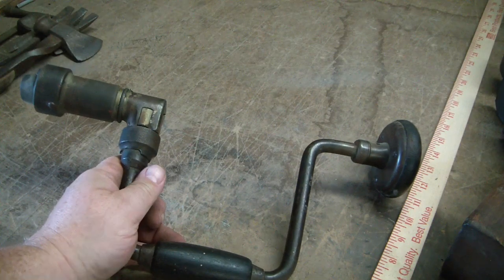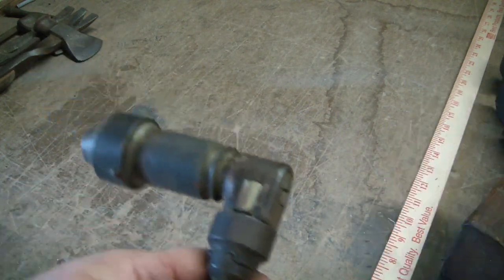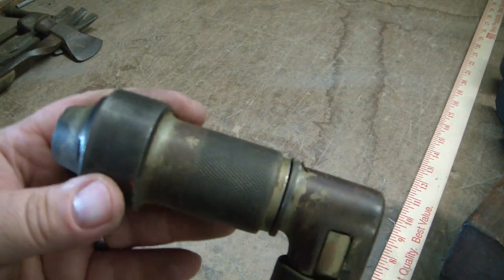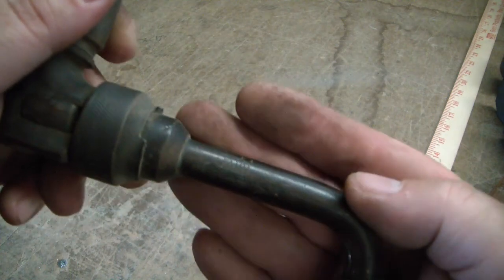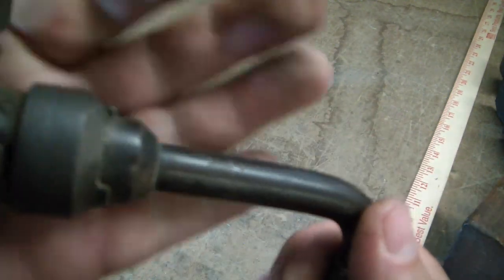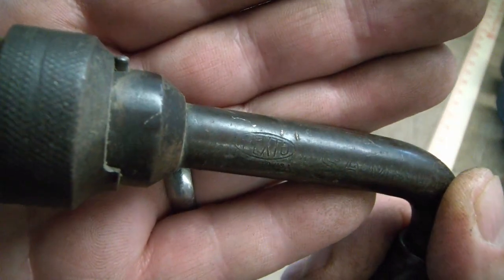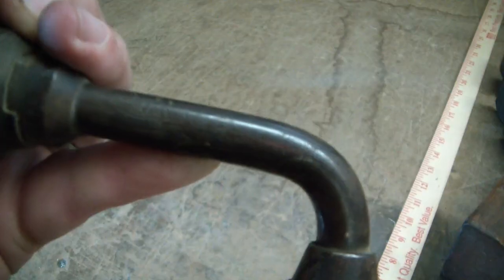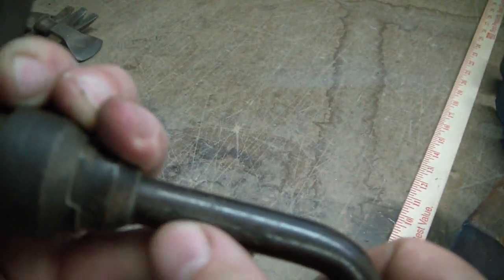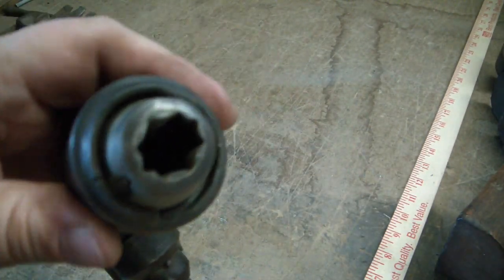Next item is a brace. And normally we don't think these things are too special, but this one has this very unusual looking chuck. And the brand is not Stanley or Victor or Miller's Falls. It's a Pexto. It says something there. I guess it says Samson. Pexto Samson. And look at the end of the chuck. It's really strange looking.